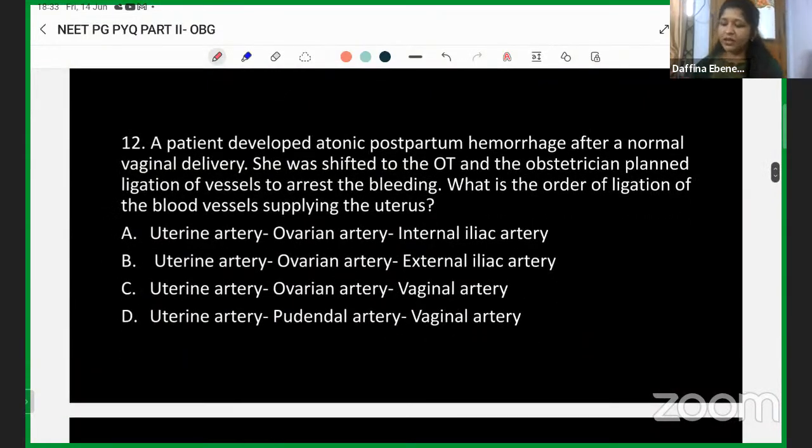A patient developed atonic postpartum hemorrhage after a normal vaginal delivery. She was shifted to the operation theatre and the obstetrician planned ligation of vessels to arrest the bleeding. What is the order of ligation of blood vessels supplying the uterus? Okay. What is the order of ligation?